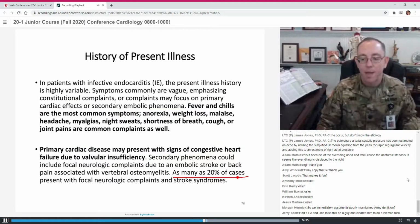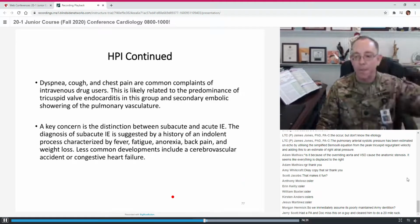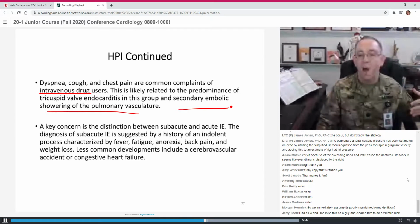And as a reminder, these things can lead to strokes. They can break off, become emboli, and move forward. IV drug users can also have some unique complaints associated with that. Because of the staph component, it's going to be on the right side. They can get emboli that shower the pulmonary vasculature and look like a bunch of pulmonary embolisms. So it's very important to remember that in the case of infective endocarditis.